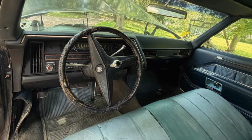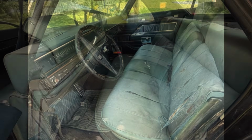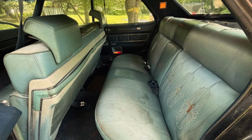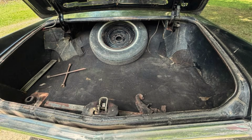Although operational, it is still described as a project. The radiator needs replacement, the brakes require attention, and the seller notes that the body was originally from South Carolina and had previously been undercoated. It presents an honest opportunity for someone looking to continue bringing a full-size Cadillac back into regular use.